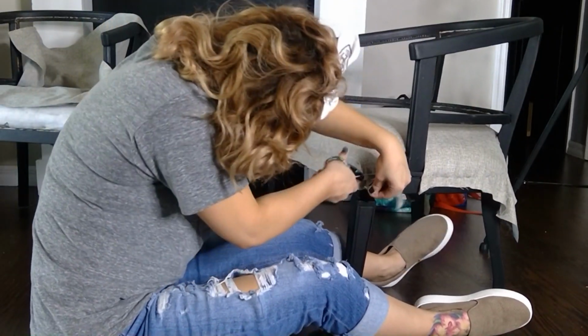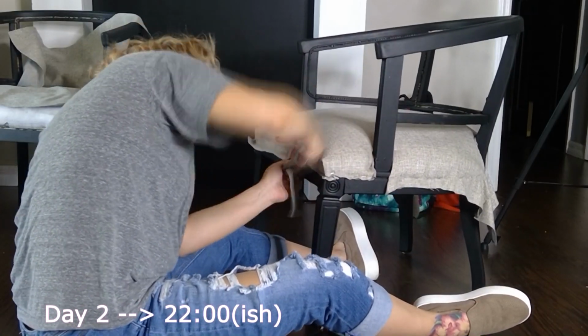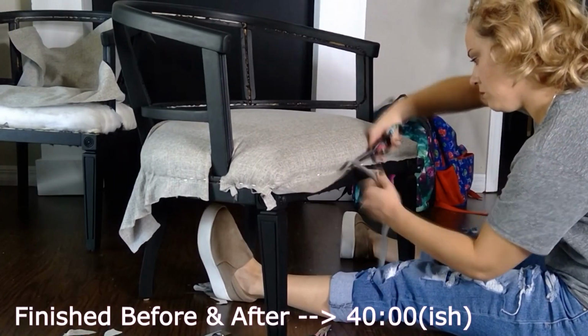The first timestamp will be the second chair that I'm working on, where I go into fuller detail and show you more up close of what I'm doing each step of the way. And then the second timestamp will just be the end if you're just looking to see the finished result.